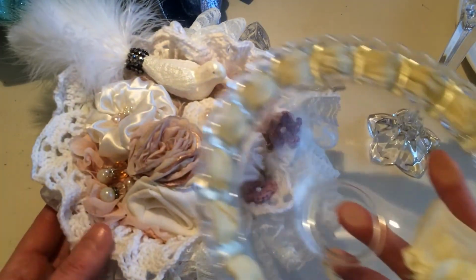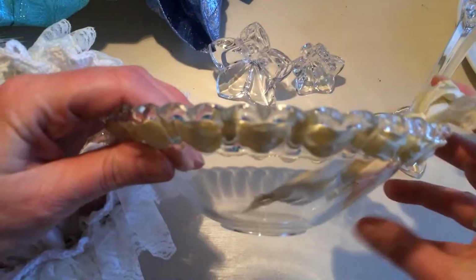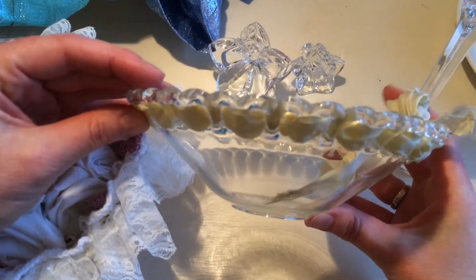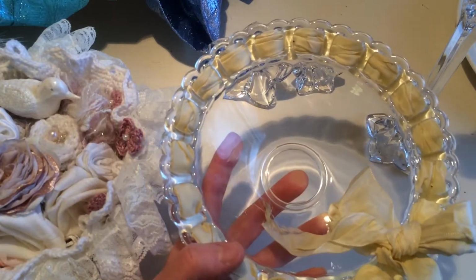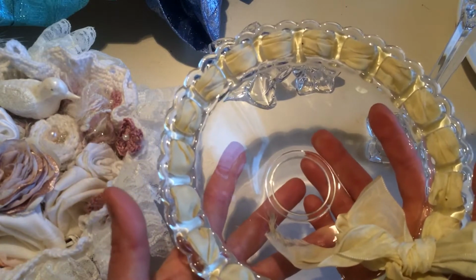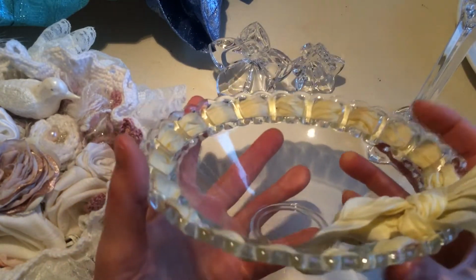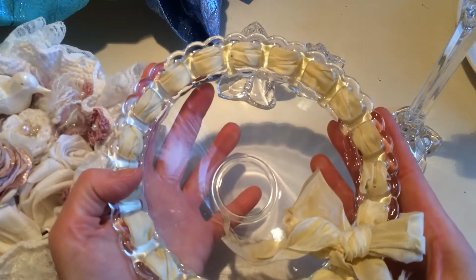Look at the bird's nest. Don't you think it's the right size? I think it's the right size. And it is quite shallow, as you can see. So this is the absolute perfect size. They had other bowls which were deeper, which were from a very heavy glass. So I thought that's not going to fit on the candlestick or the candle holder. So this is the absolute perfect size.